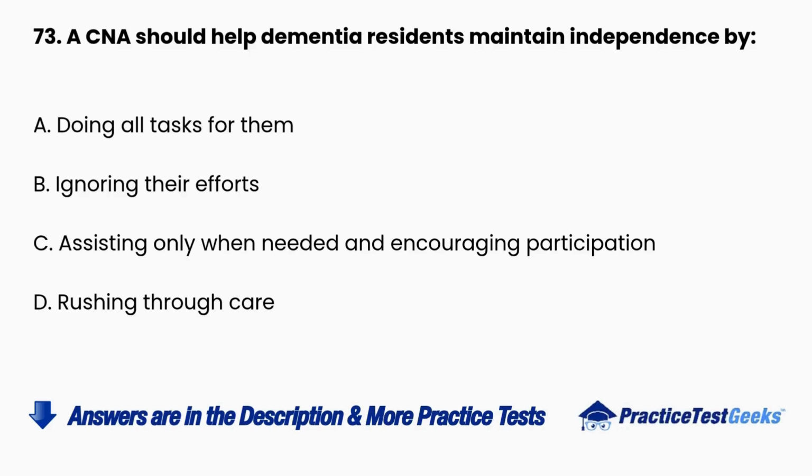73. A CNA should help dementia residents maintain independence by A. Doing all tasks for them. B. Ignoring their efforts. C. Assisting only when needed and encouraging participation. D. Rushing through care.